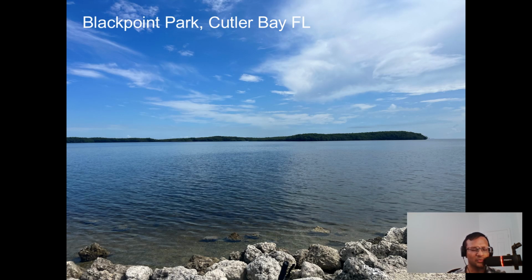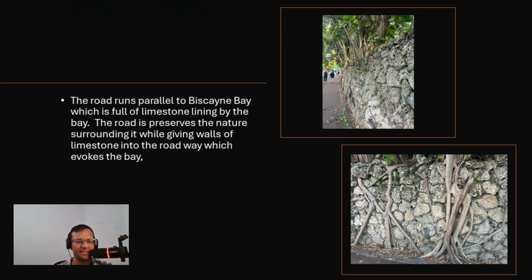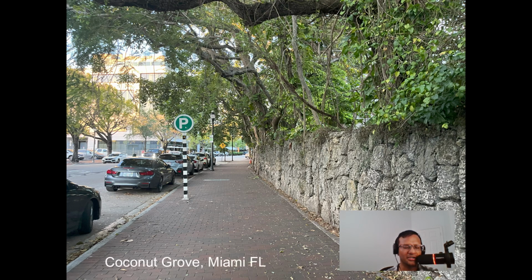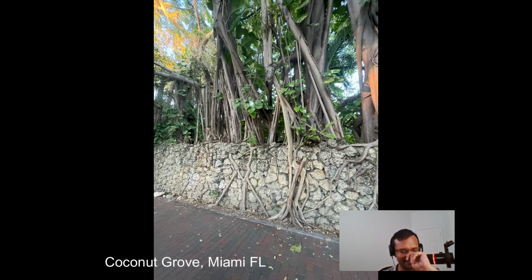And one of the themes within driving through Old Cutler Road is that it is bordering Biscayne Bay, which is full of limestone. And one technique that they did that was quite striking about designing Old Cutler Road is they lined these walls with limestone. It gives illusion and reference to what this road is really bearing next to. So you see this element throughout the Old Cutler Road, and then when you get into Coconut Grove, you see this element again extended. So it's essentially the idea of the Old Cutler Road as this continuous pathway. It's this pathway that leads you into this urban paradise.